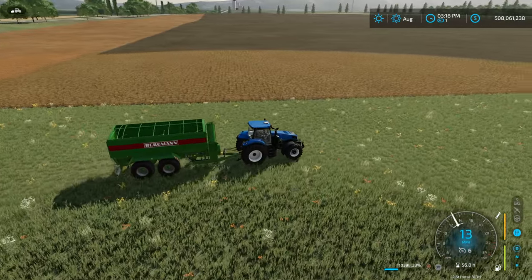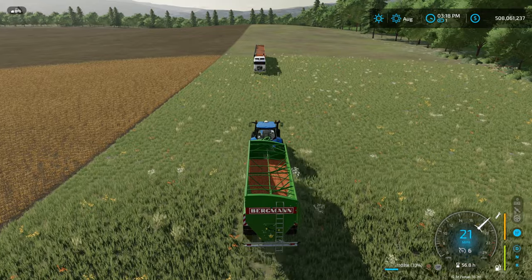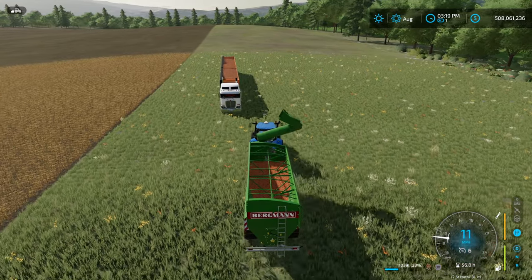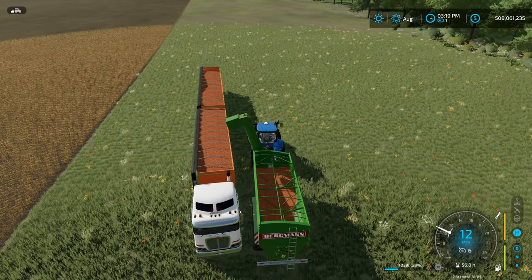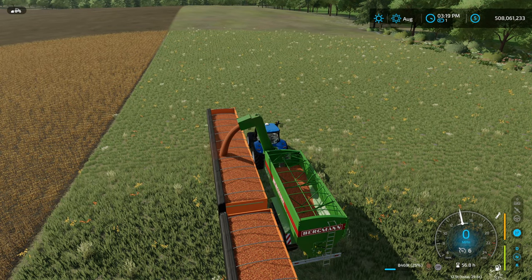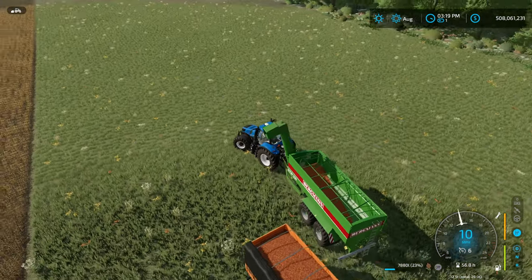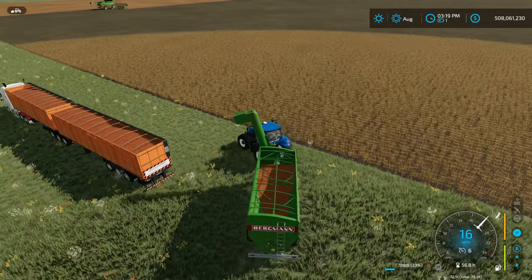Just that little sliver left on that side of the field. I say a sliver, but that sliver is as big as some fields. All right, let's fill up the last bit of this trailer on the back corner here. Yep. All right, and we'll make a trip over to our sell point and see what we can bring in.